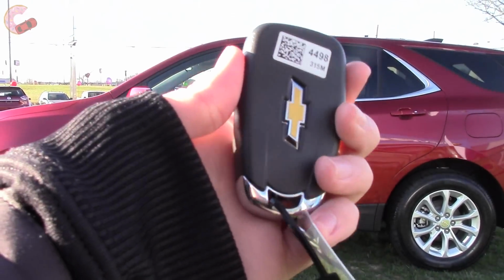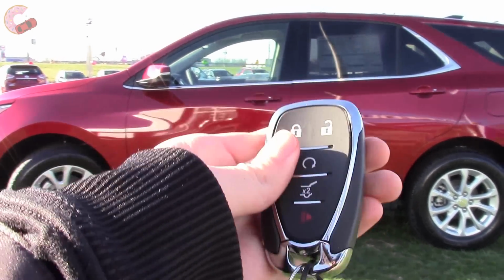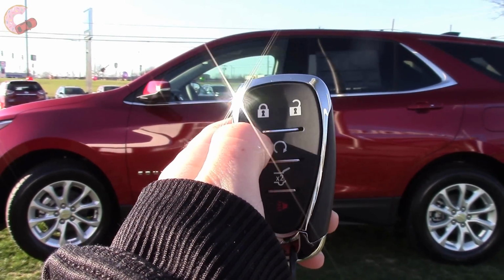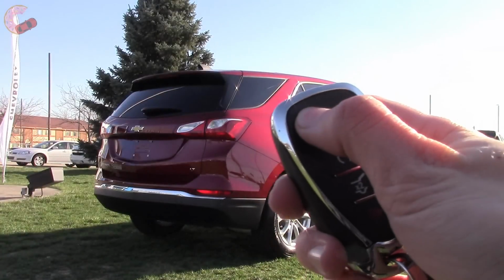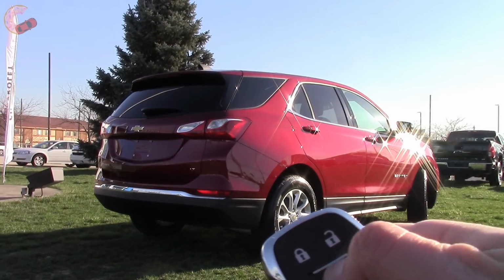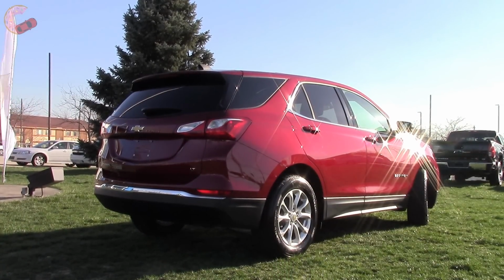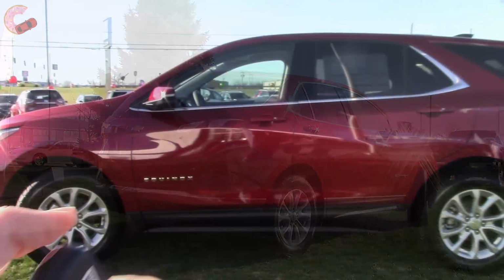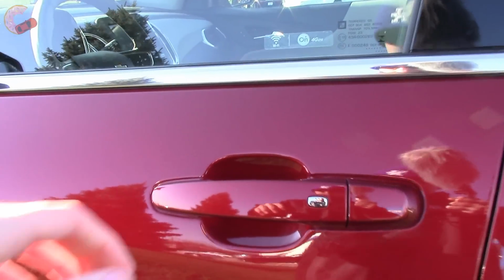Every Equinox gets this very nice new key fob. I really like the premium feel of it, and remote start is standard on the Premier and optional on LT. Surprisingly, smart entry is standard across the board.